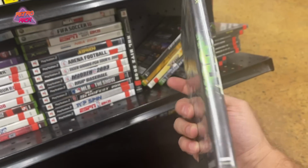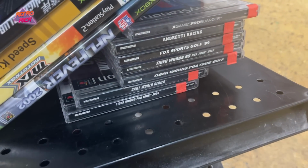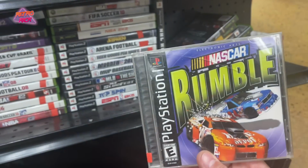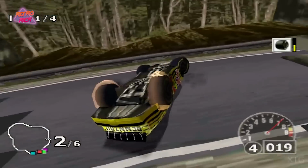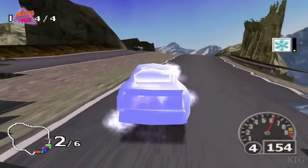Definitely gonna get this one for $2. It's complete. And then this one right here, a bunch of PS1 games, but all just Tiger games, Tiger and sports games. But here is Nascar Rumble. Now, I've never seen or heard of this one before, and it looks decently intriguing. I think it's worth like $15.